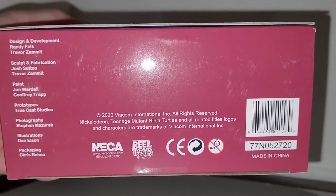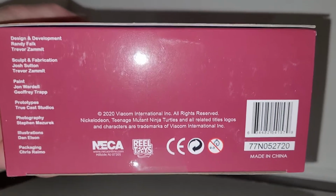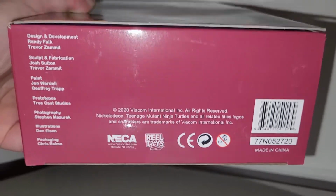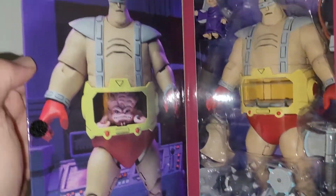Obviously, here we have the UPC. None of it matters because this kind of stuff doesn't show up on Target's inventory system, and it doesn't even show up on Pop Finder. So, okay, here we go. I'm gonna keep this one in the box because this one actually belonged to my friend Daryl.